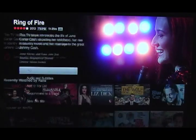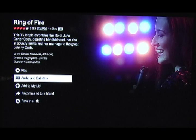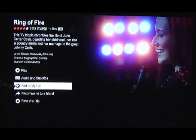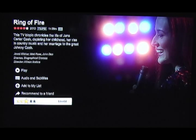I'm going to hit OK. So the movie comes up, but it's not playing yet. You can play it. You can decide if you're going to do audio and subtitles. You can say add to my list if you really like it. You can recommend it to a friend, and you can rate this title. If you want to rate the title, you're going to see the star change colors. If you really like this movie after you watch it, you can give it 2 stars, 3 stars. Let's give it 4 and then hit OK.